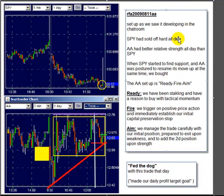First, SPY had sold off hard all day. You can see it. SPY closed here the previous Friday, gapped down, and then failed all morning, all the way till noon, and then found a little bit of support, then another quick fail, and then in this yellow circle later in the early afternoon, we started to see some support in SPY, and it was starting to move off the pivot points.